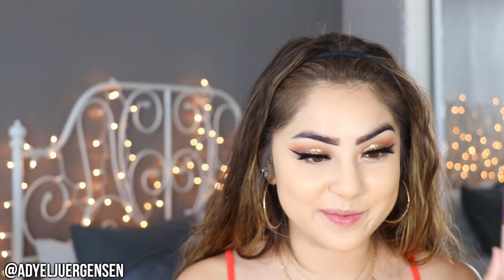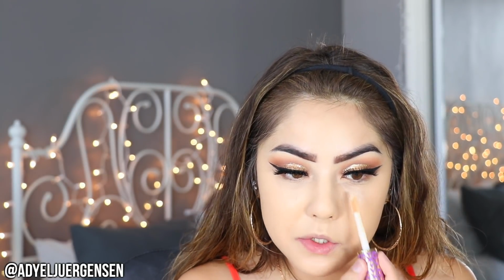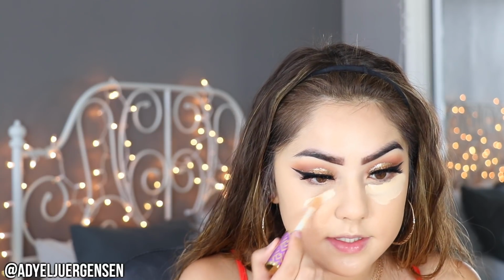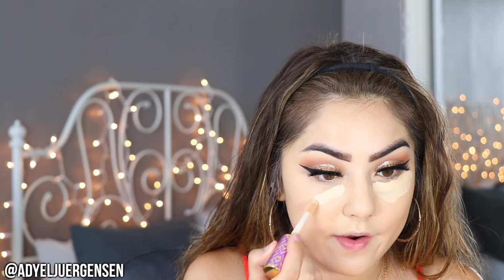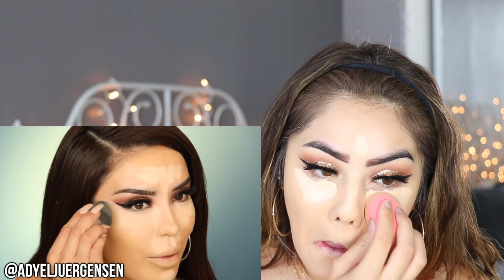Okay, so I'm actually going to be using Shape Tape. I do have that concealer, but it's a little too dark for me right now, so I'm just going to be sticking to Shape Tape. And I know Karen loves Shape Tape too, so she won't be mad at it. I guess I'm staring at my eyes. I love the way my eyes came out.